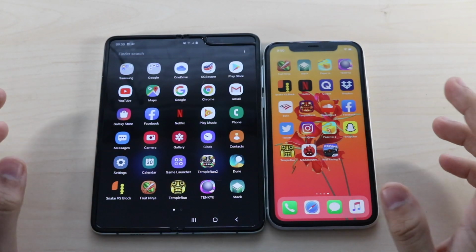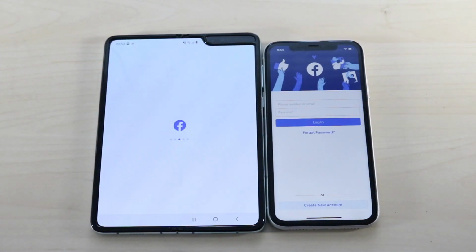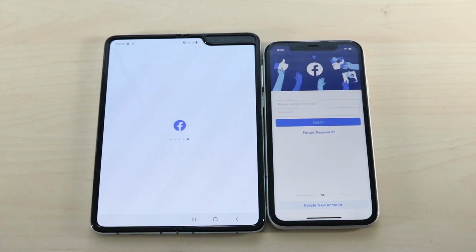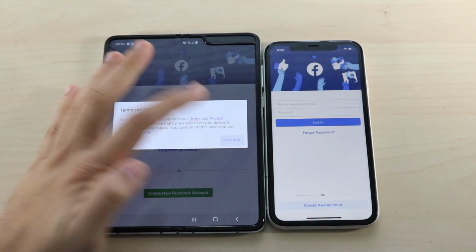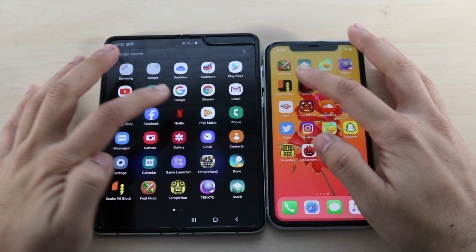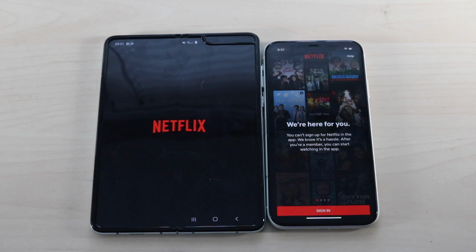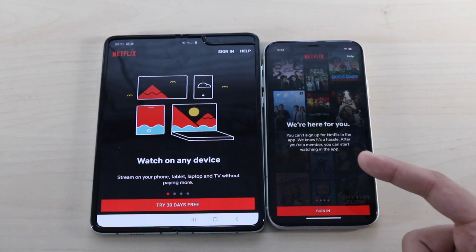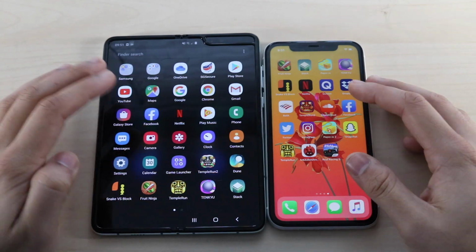Let's go and start loading some of these basic apps up. Let's go and do Facebook. 3, 2, 1. As you can see, iPhone 11 immediately gets into it. And the first time you open it on a Galaxy phone, it always takes a long time. So let's do Netflix. 3, 2, 1. And you can see the iPhone 11 did get into it faster than the Samsung Galaxy Fold. Pretty interesting, especially when you consider the fact this is a $700 phone and this is a multiple, like $3,000 phone almost. Let's go ahead and do Temple Run.